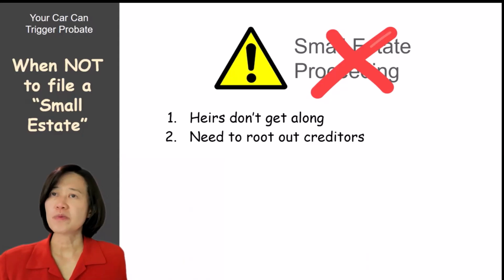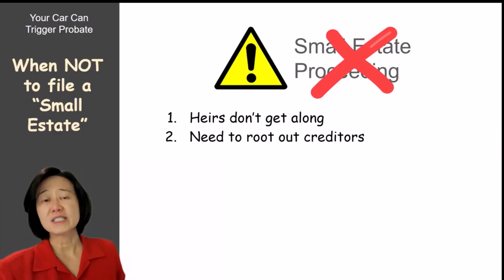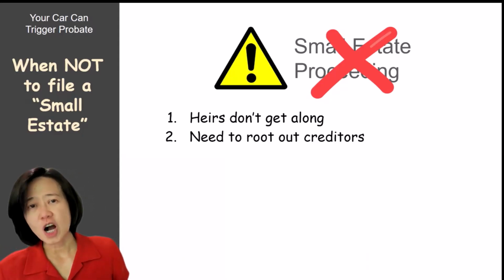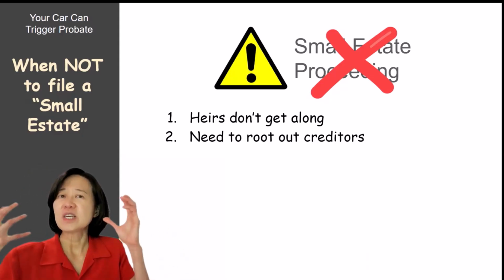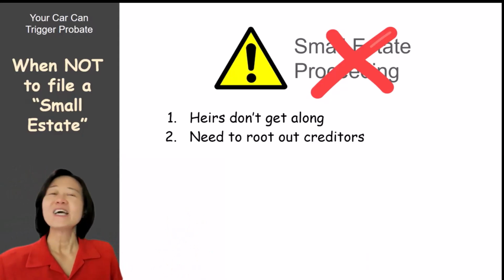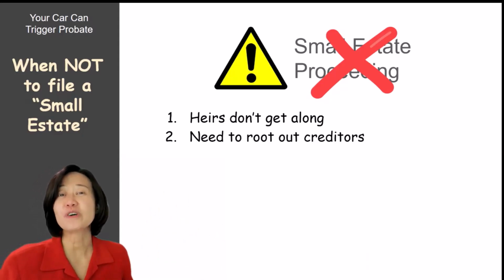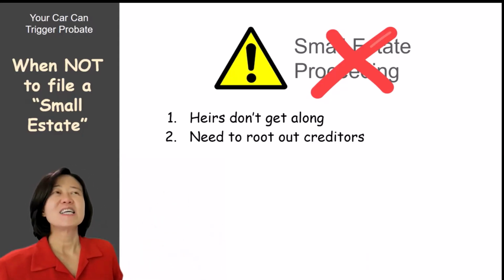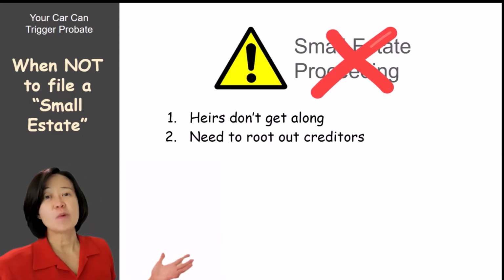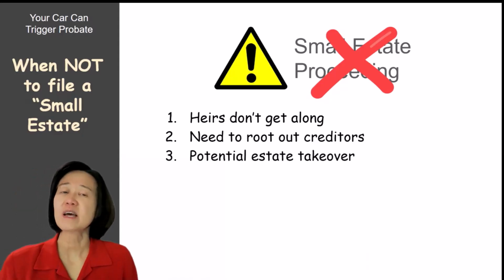Another reason that you want a full probate is because you suspect that there are creditors out there that you need to identify. In a small estate proceeding, it's your job to identify the creditors and to notify them about the person's death. In a full probate, it's the creditor's job to come forward and make claim on the assets. It is their legal opportunity to speak up. And if they don't, they lose that opportunity. It's not on us.